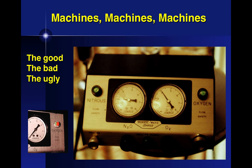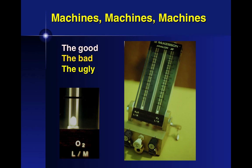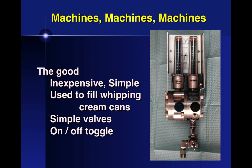I like this machine, but what happened after a couple of years is that these diaphragms that powered the indicators got weak and it became inaccurate. Here's a machine that I really did like. Rather than flow balls, they had little eggs. It was kind of cool. It had a key on the side so you could shut it off so you didn't have to worry about your staff coming in after work.